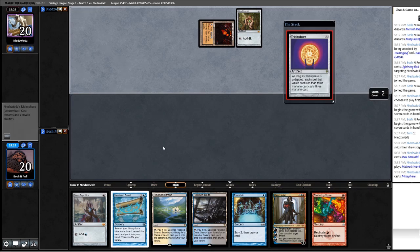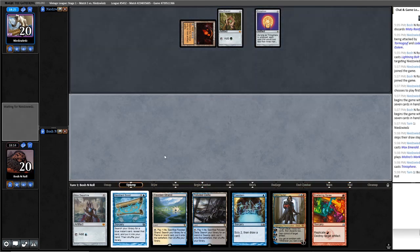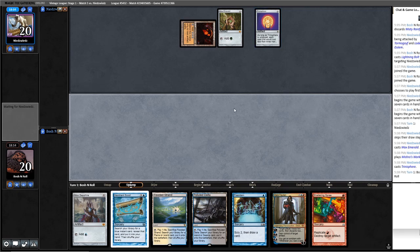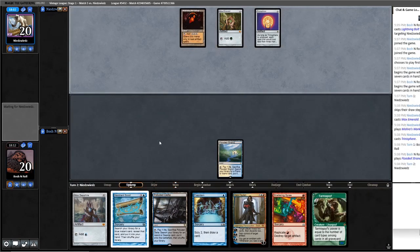Is this Trinisphere? Yep. That's basically the number 1 card I was worried about, but I do have 2 lands in hand. They're both fetch lands, so that helps insulate from Wasteland. Once I get up to the 3rd land, the way Shattering Spree works is that Replicate counts as the cost of the spell. So I can replicate twice to destroy 3 artifacts, and that counts as paying 3 for Trinisphere. So once I get to my 3rd land, I should be able to destroy their whole board, assuming I get a 3rd land, and it's red. And if it's not red, I'll just destroy 2 things. But as long as I find a land in my next 2 draw steps, we should be okay in this game.